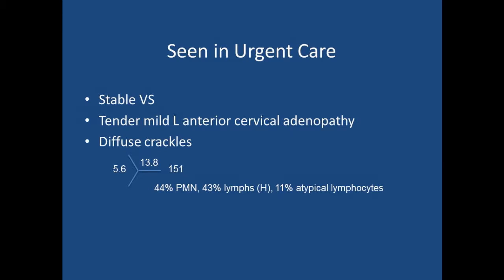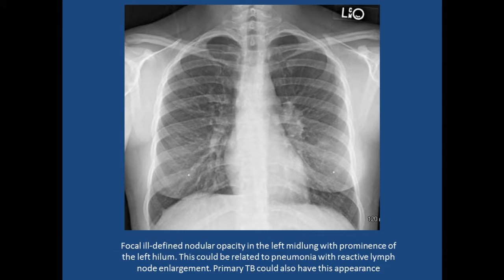They noted some cervical adenopathy and crackles, and you can see her labs didn't look too bad. The white count was normal, and she had some atypical lymphocytes, okay? So this is what urgent care had. This is her x-ray, and she has a left hilar enlargement there, and this is what the radiologist told the urgent care clinician: a focal ill-defined nodular opacity in the left midlung with a prominence of the left hilum right here. This could be related to pneumonia with reactive lymph node enlargement. Primary TB could also have this appearance. Okay? So this is the radiology report the urgent care clinician got.